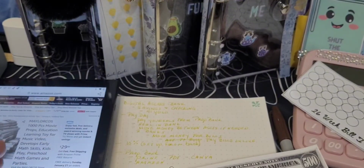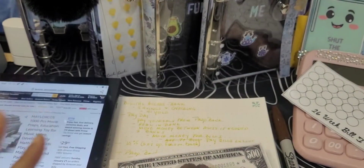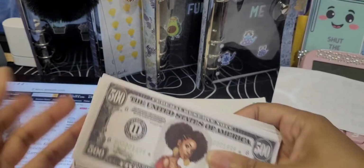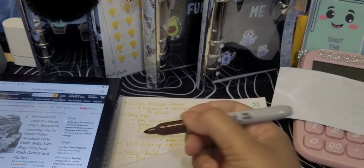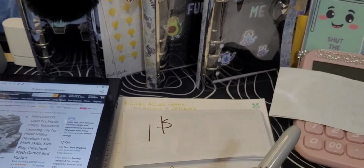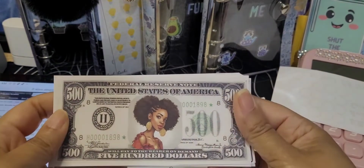You will have to get yourself some prop money. Either you can go on Amazon and purchase it, or you can create your own. You can even just take a paper and put $1. Like, you can write it out. You don't have to have something like this. You can just have a paper, and on the back of it you will write $1. And this could be your prop money. Like, you don't have to have something spectacular. Not to say this is spectacular, but it is cute.